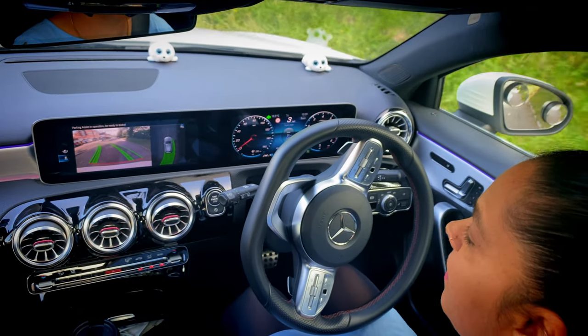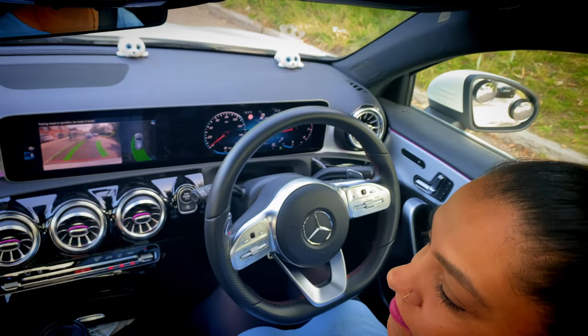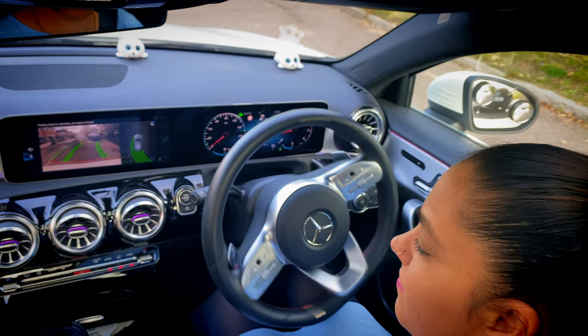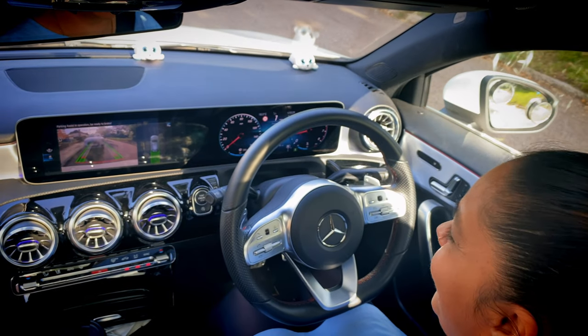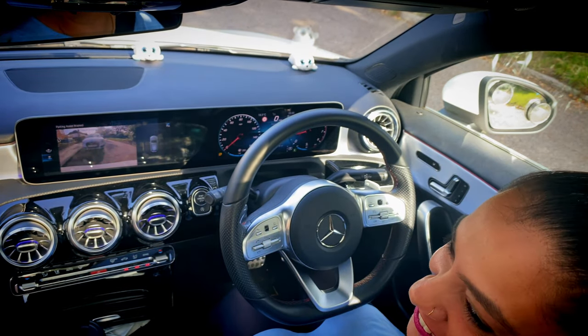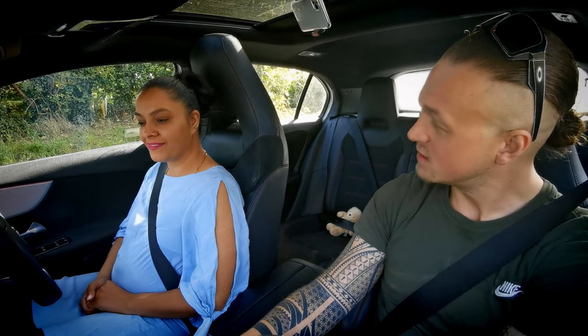Oh, it does it itself. Okay. Never would think. No hand on the wheel. Look how it's parking. People passing us. Magic. Magic. Okay, it's parked. All right, relax. Yes.